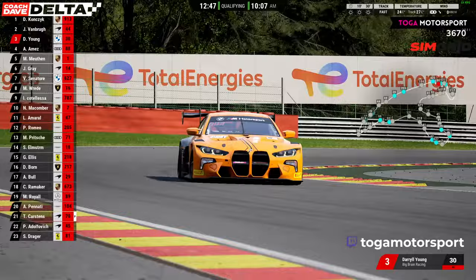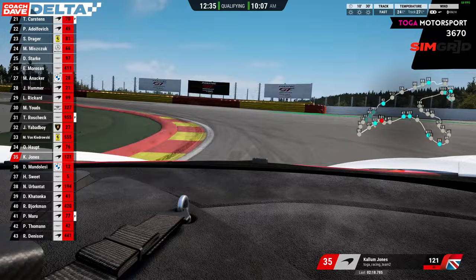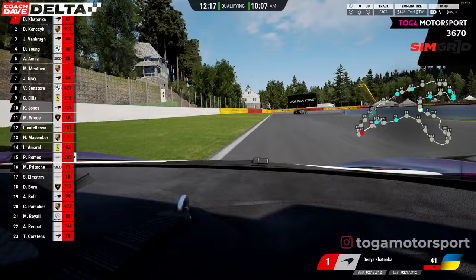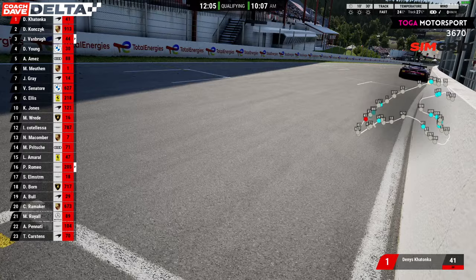As Callum Jones is looking towards setting his first valid lap here so far today. His last one was a 2:18.7, but it seems to have been invalidated. So let's see what he can cook up here. As he manages P8 with a 2:18.485. So we have a new leader. We have Denis Katonka with a 2:17.3, that is a wicked fast time. And way too fast for me to be able to keep up with for more than a few corners, probably.